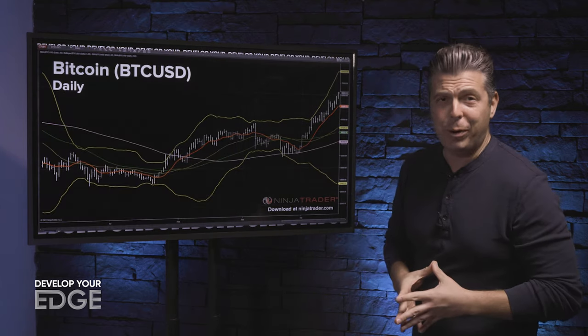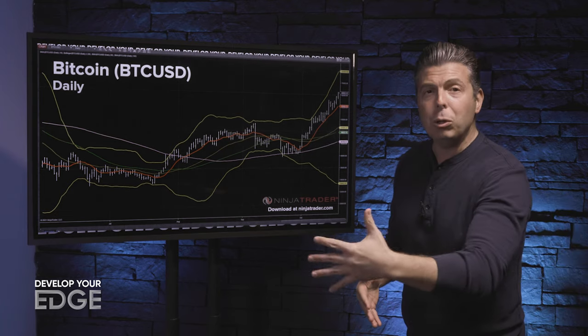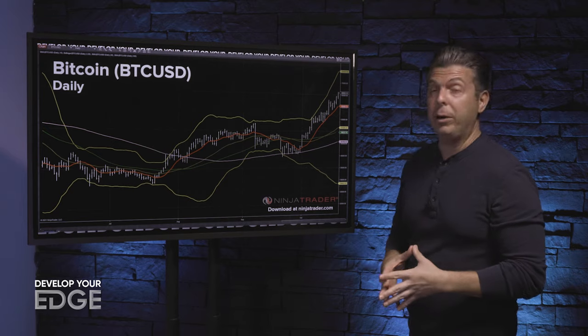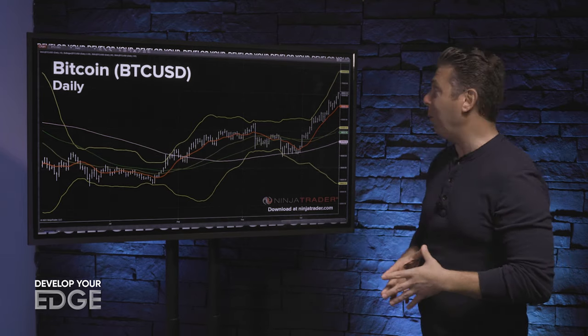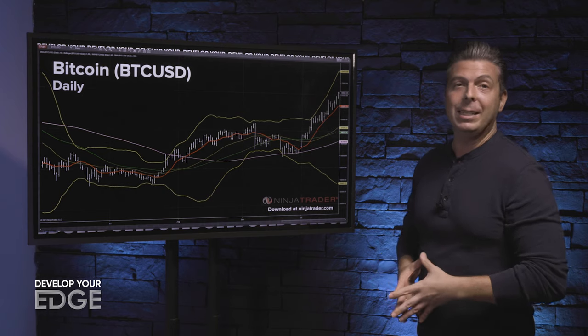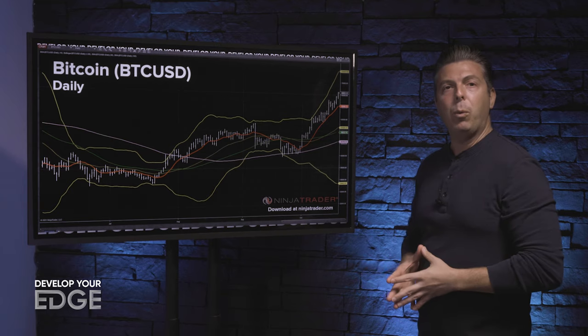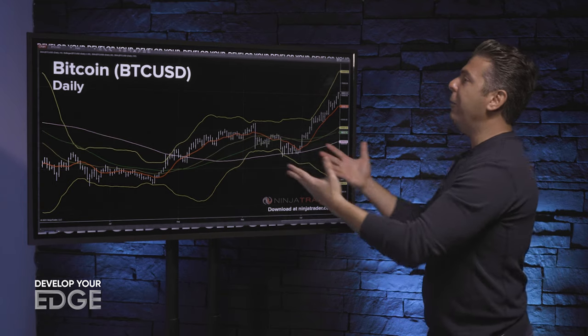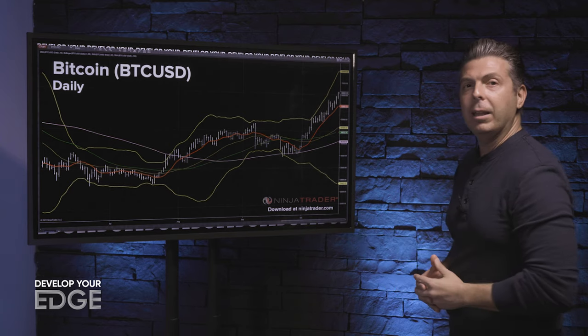As I said in the Ninja Trader Charting Edge, this is a green light, full-on bullish looking chart. I'm not in this trade right now, but there's so many Bitcoin bears out there, the Peter Schiffs of the world, that never think that Bitcoin's going to continue to rally, and they keep calling tops. But let the market prove to you what it's going to do. You have to go into every market, every situation with a clear mind and look at it and say, what is this chart telling me?